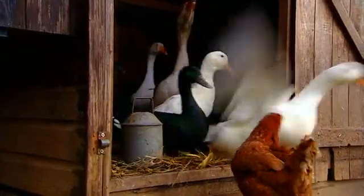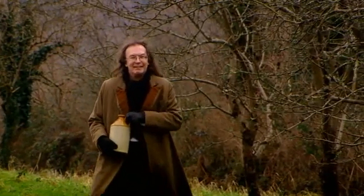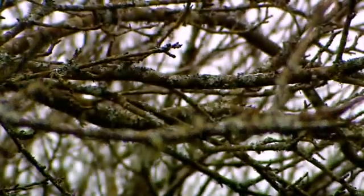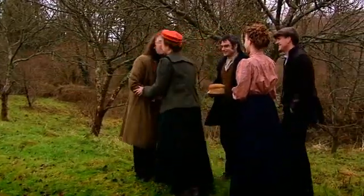Soon it'll be spring, and the farm will be teeming with new life. Alex has invited Professor Ronald Hutton, an expert in folklore, to ensure a bountiful harvest in their cider orchard. Glad to be back. Great to see you again. Ruth's daughter Eve has joined them for the ceremony.